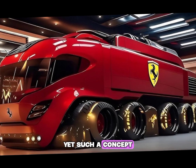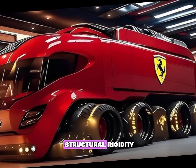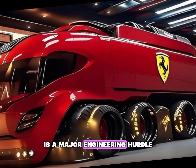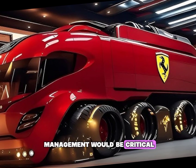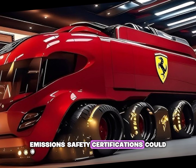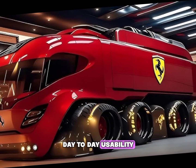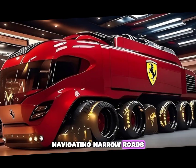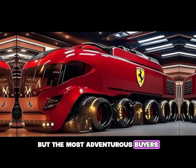Yet, such a concept isn't without its challenges. Balancing weight distribution and structural rigidity while accommodating a heavy powertrain and full interior is a major engineering hurdle. Cooling, vibration, and noise management would be critical. Regulatory compliance across markets, emissions, safety, certifications could further complicate production. Day-to-day usability is questionable too. Fitting into campground slots, navigating narrow roads, and servicing exotic components may dissuade all but the most adventurous buyers.